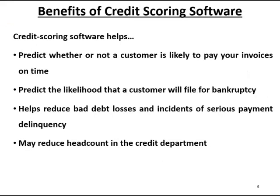Other benefits of acquiring credit scoring software. Credit scoring software helps us to predict whether or not a customer is likely to pay our invoices on time. It also helps us to predict the likelihood that a customer will file for bankruptcy protection or otherwise default entirely on payment. It helps reduce bad debt losses and incidents of serious payment delinquency. And ultimately, it may result in a reduction in headcount in the credit department.